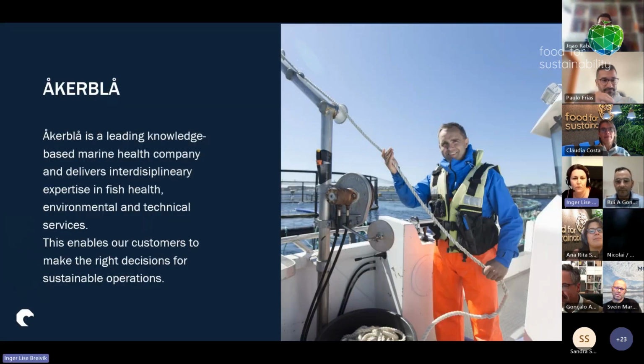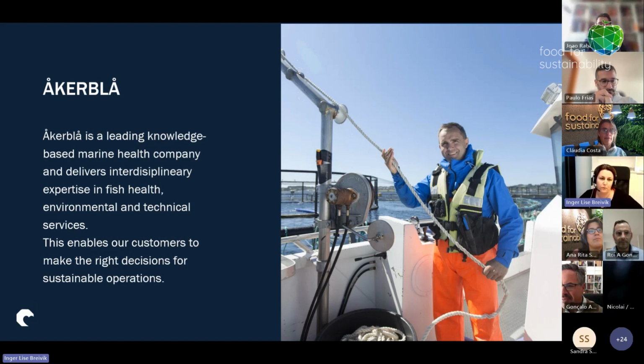Åkerblå is a leading knowledge-based marine health company and delivers interdisciplinary experience in fish health, environmental and technical services. We have customers who operate both on land and at sea. And every site is obligated to have a veterinarian or a fish health person visiting the site either 6 or 12 times each year, depending on which site it is.